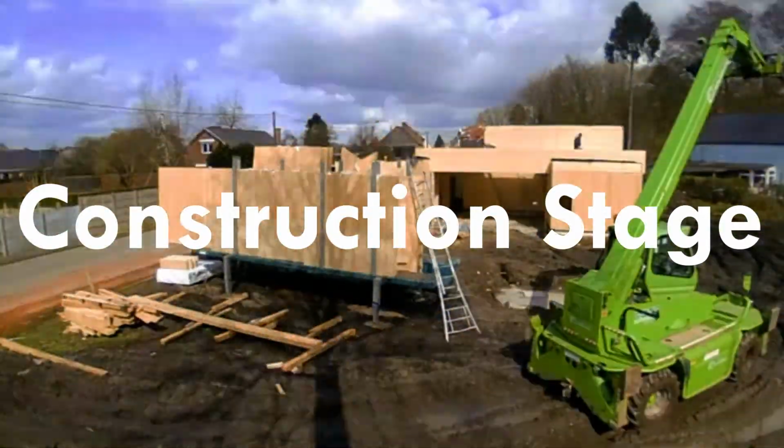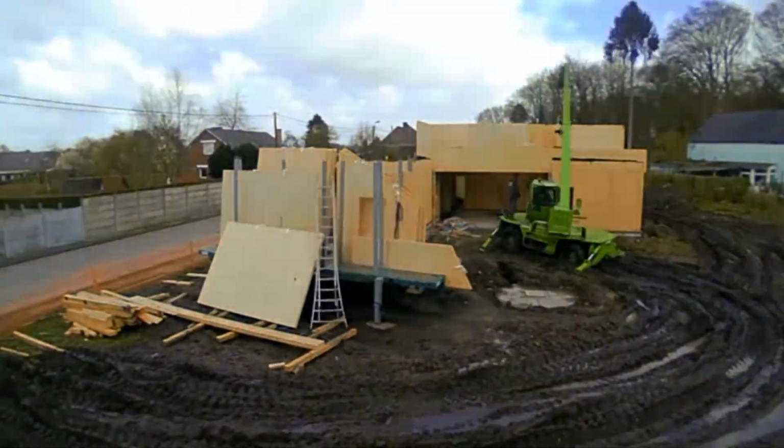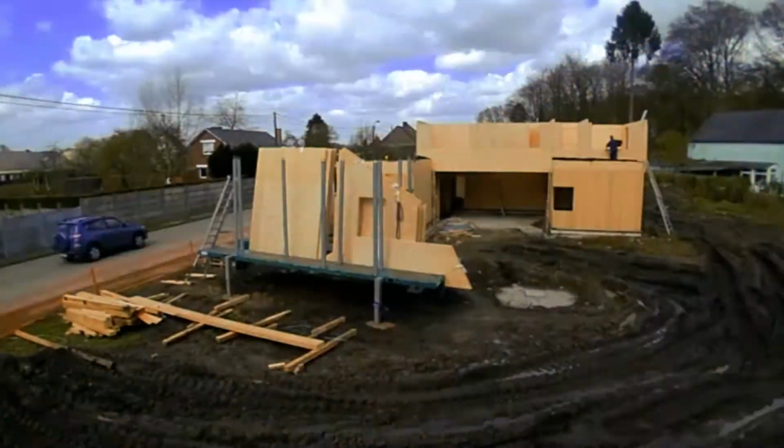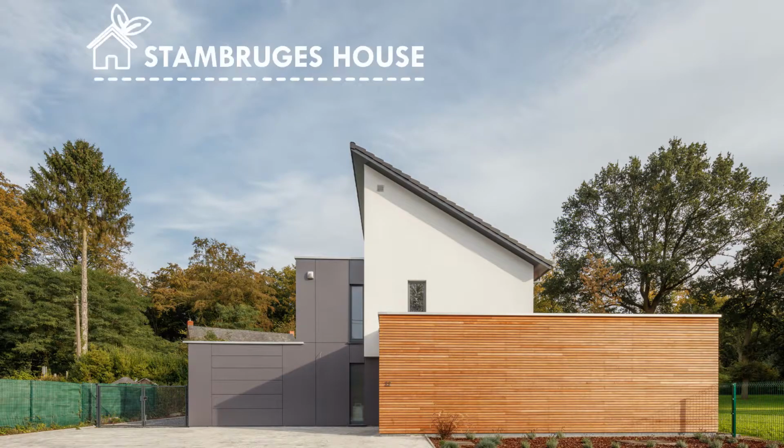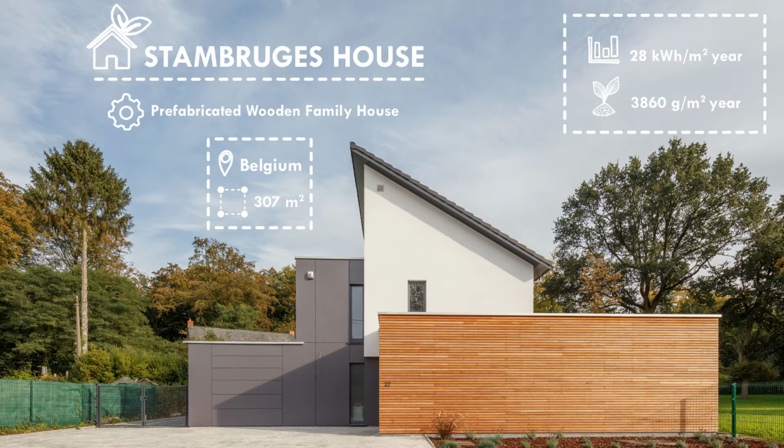On the one hand, the project has tested energy-saving technologies for family houses situated in colder climates. One prototype is the Stambruges house, located in Belgium, with 307 square metre gross floor area. It is built as a prefabricated wooden family house. Stambruges' total primary energy consumption is 28 kilowatt-hour per square metre per year, and it has 3,860 gram carbon dioxide per square metre carbon dioxide emission rate.